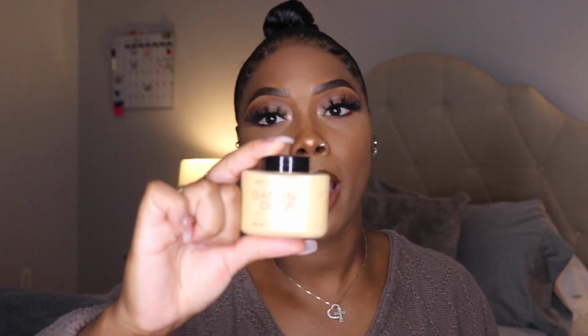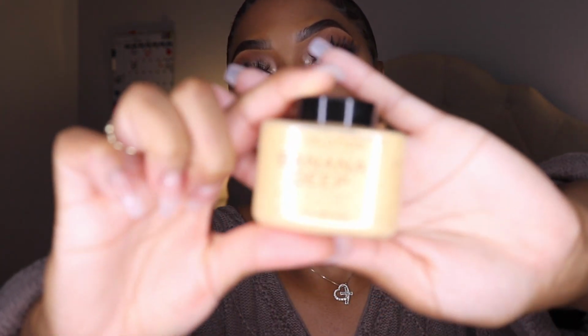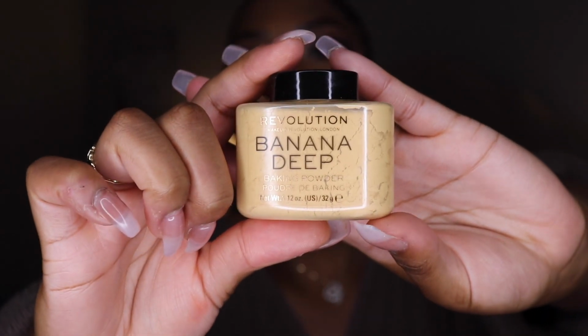I got two more things. I actually bought the banana powder in the color Deep, and it looks like this. Okay, so I'm about to give y'all my spill on banana powders. Personally, I feel like I've tried every single banana powder known to man, from Laura Mercier, translucent, the colored ones, Sasha Buttercup, Ben Nye, Airspun, NYX, whatever you name it, I've tried it.